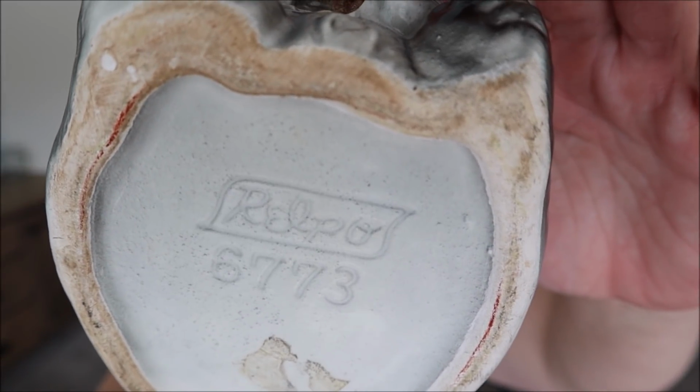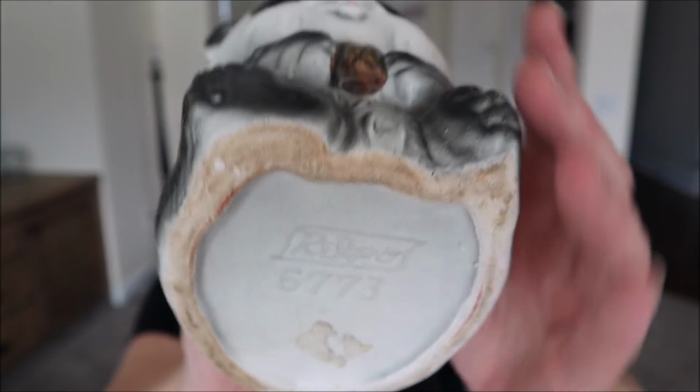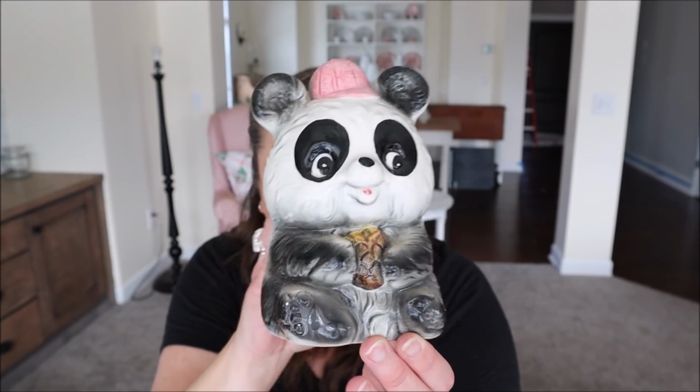He does have some markings on the bottom. Looks like it says Relpo 6773. I don't know. But I just thought he was adorable. So I'm going to add him into my little collection of adorable little planters that I love so much. He's probably going to go on the shelf in my office right after I get done filming this, because I have been waiting to film this video so that I could put him on the shelf next to the cute little bear that I already have. So I love this one.